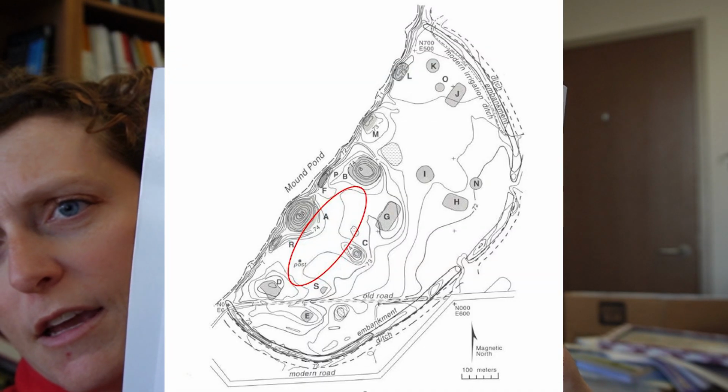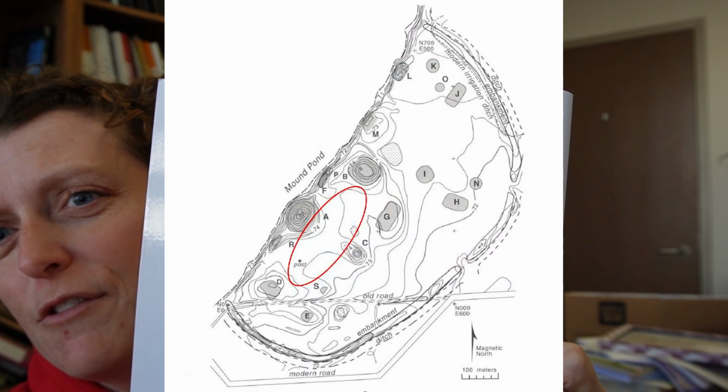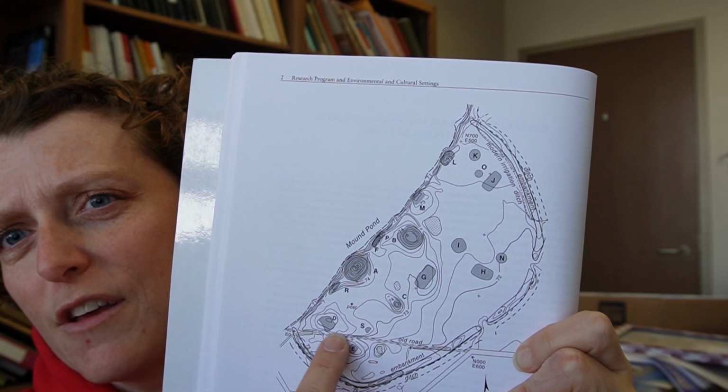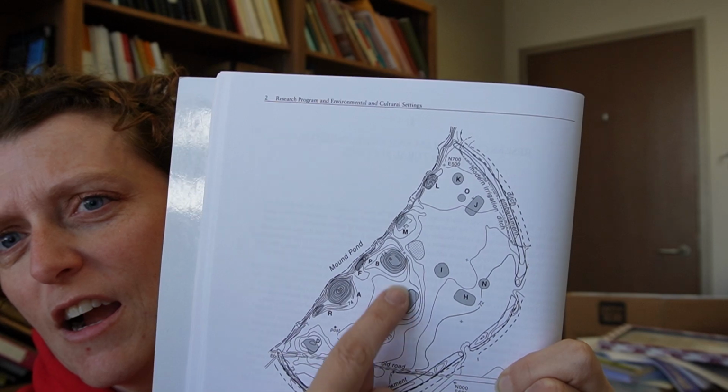But then there are also 2 plaza areas, which are kind of just areas that were left open or maybe had things on them. We haven't done a lot of excavation in the plaza, so we don't totally know, but typically a plaza is an open space. And so there's a big plaza here that's surrounded by those big mounds, and you can kind of see how they surround a big section there.